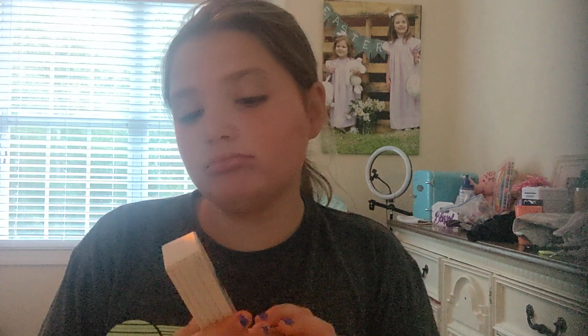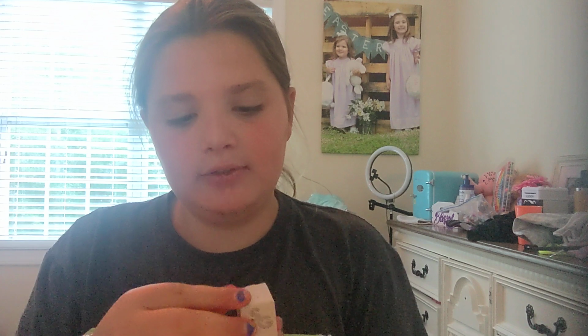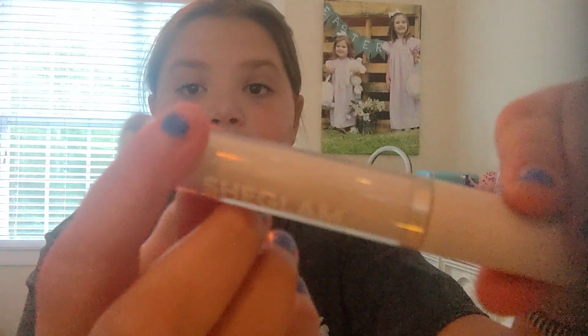First thing, I got this Shea Loom concealer. I got it in shade Vanilla. It looks like a really light shade, but honestly, look at that. I don't think it's going to be my shade, but it's fine. Next, I got these sponges.